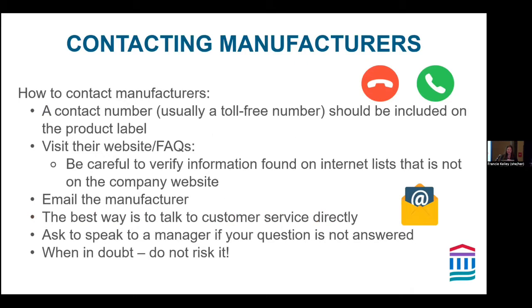All right, contacting the manufacturer is really important when you have celiac disease and something you really have to get comfortable with. And the quickest I always find is just to call the manufacturer. Usually the number is on the product itself. And you can also go online on the FAQ section and look. I found you can email them. I find calling is easier, just talking directly to a person. And if you feel like, oh, you didn't get your question answered, you can always escalate and ask more information. And if you're ever in doubt, don't risk it.